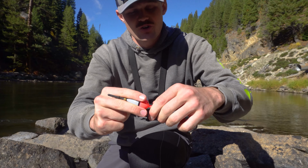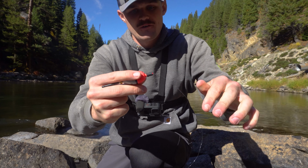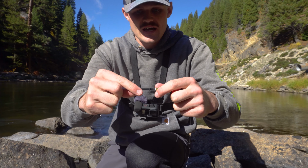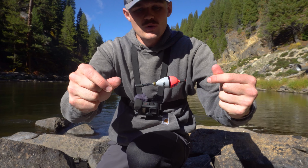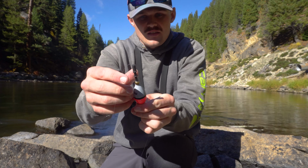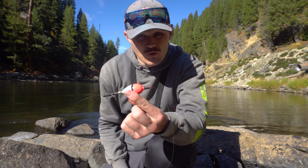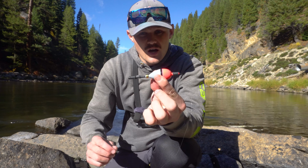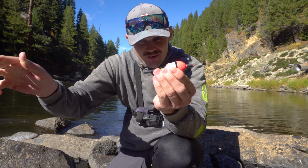It's kind of tricky to get it on, but once you get that folded over the float, that float ain't going anywhere, which is really nice. You're gonna do that on the other side as well. Got that there. Now, what's nice about this setup is that tubing is tight enough that the bobber isn't gonna move when you cast, but it's still loose enough that if you want to adjust this and pull that line through, you can.